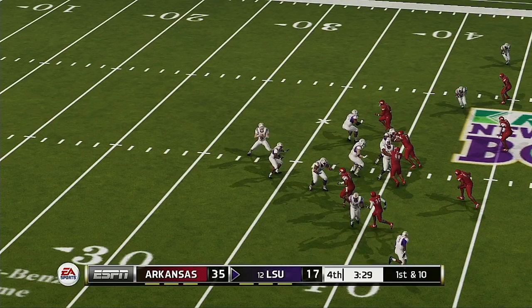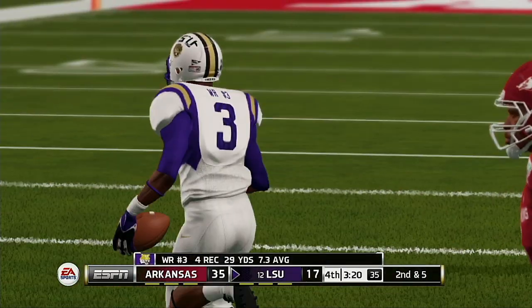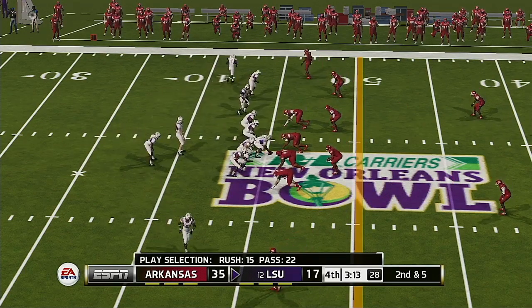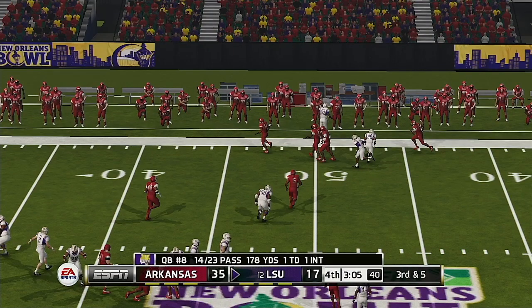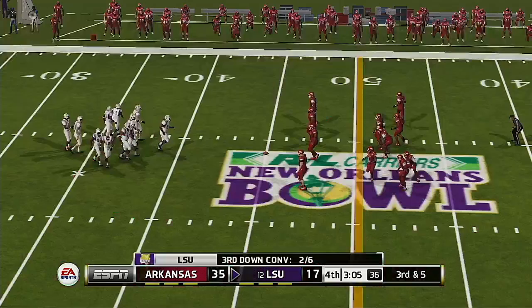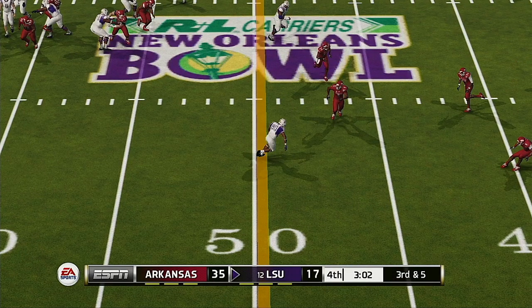From their own 40-yard line, first down. Fires out to his wideout. Tackle made at the 45-yard line. Situation. Ball on the 45. He makes a catch and has a first down. And it's caught.